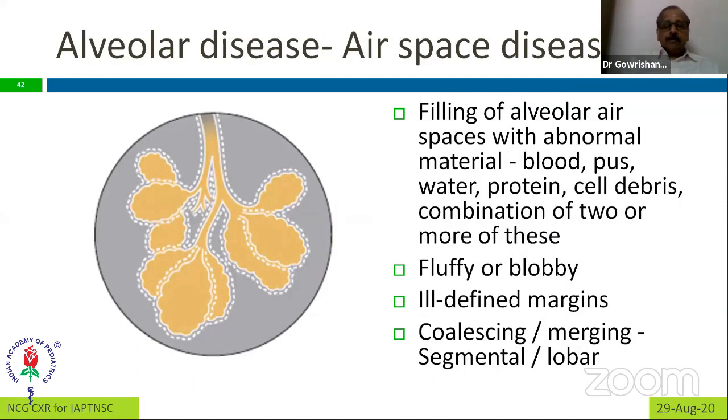Many a times, in conferences and CMEs, they will say it is an alveolar disease, it is an airspace disease. Both mean the same. Don't split your head. Both alveolar disease and airspace disease: here, there is filling up of the alveolar air spaces with abnormal material. Normally, you should have only air.